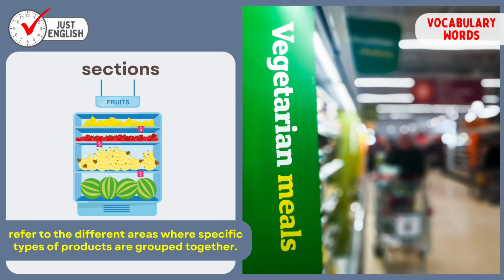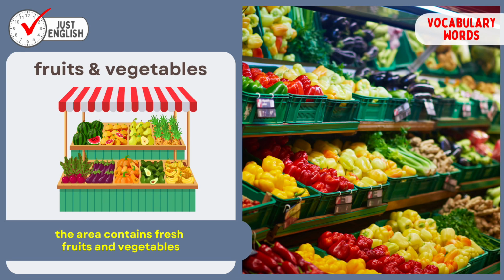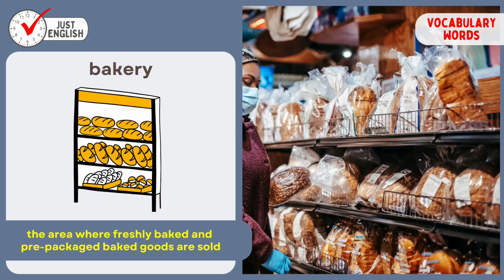We also have different sections in the supermarket like fruits, vegetables, and dairy products. Sections refer to the different areas where specific types of products are grouped together. Fruits and vegetables. The area contains fresh fruits and vegetables.